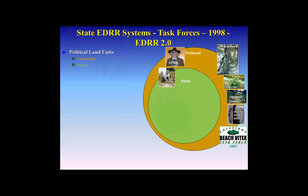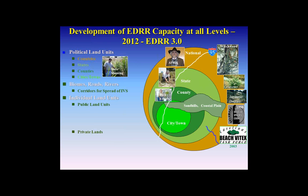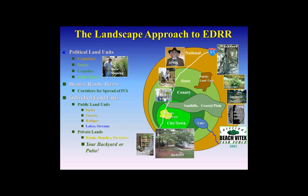The last approach that we're really going to focus on today is called EDRR 3.0. We call it the landscape approach to EDRR. Basically, we're trying to get people at every level of the landscape, from the nation all the way down to your backyard, whether you're in a national park, a state park, at Lake Waccamaw, or even in your backyard, to take responsibility for the land they own or manage. It follows the Aldo Leopold concept of land conservation: take responsibility for your own land, or the land that you manage.